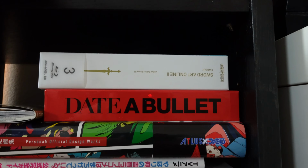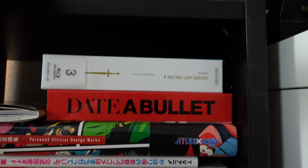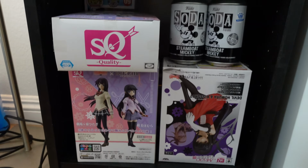And then we have Data Bullets and Sword Art Online Blu-ray. I have no use for these, so I'm just putting them here. And then right there is Hell's Paradise Volume 1. And then down here we just have some figure boxes. And yeah, that's pretty much it for this shelf.